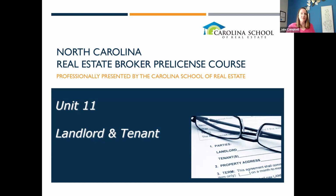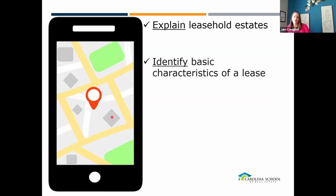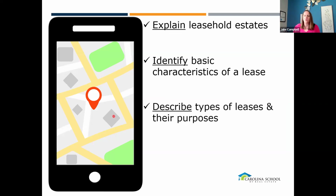On Thursday, after 11, we'll jump into Unit 12. And Unit 12 is the property manager. Unit 12 is the piece that brings in the broker. So whether you have a license or not, Unit 11, we're going to talk about leasehold estates. We're going to talk about some basic characteristics of a lease. What are the things that we can expect to see in a lease, those common elements?